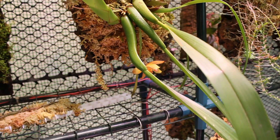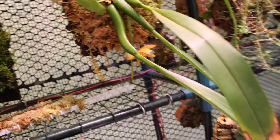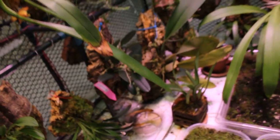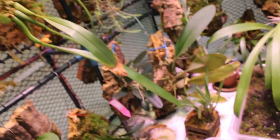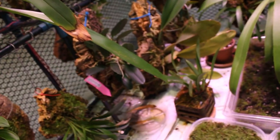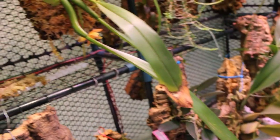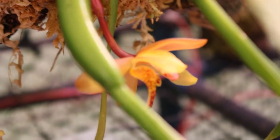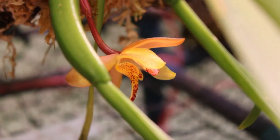Alright, my apologies guys, I could not lay like that any longer. I'm literally crammed down here in between my moss and this plant. There's not a whole lot of room. The bloom kind of faces that way, so I'm just in a really awkward spot.